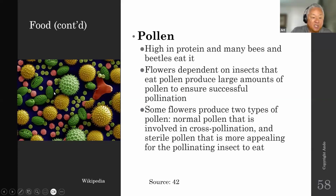So here are pictures of pollen. Remember we talked about how they look kind of like a pharmaceutical ad for viruses. Anyway, they're high in protein, as we talked about, and many bees and beetles eat it. Some people eat bee pollen and take it in capsules, depending upon their dietary interests and needs. And flowers depending upon insects that eat pollen produce large quantities of pollen to ensure successful pollination. I hadn't known this, but there are apparently two main types of pollen: a normal pollen that is used for breeding purposes, and a sterile pollen that is more appealing for the pollinating insect to eat.